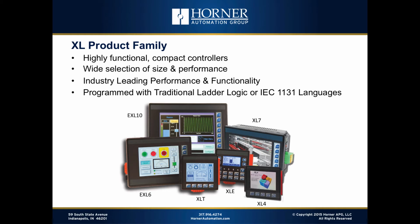They perform industry-leading in terms of performance and functionality, and they're not only programmable with traditional ladder logic, but we also support the full IEC 1131 language set. And this is something that many of the other all-in-one controller manufacturers can't claim. Their entire product is not programmable in all those different languages, where that is definitely the case with our products.